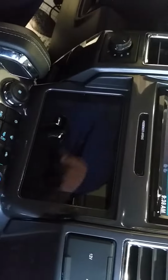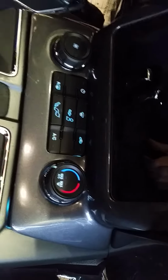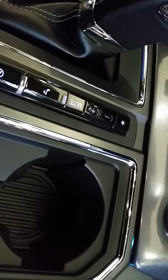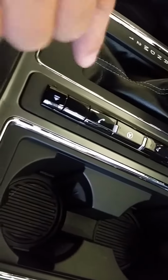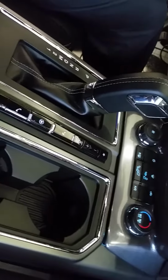Now, to be able to do all this, to be able to put those two iPads in there, we had to relocate some of the controls. So obviously, we moved the controls for the air conditioning. Everything is down here. Now, the other thing is, normally you would have controls up there for your Bluetooth and for your steering wheel and for your phone, but we moved all that down here. This truck is like no other truck.